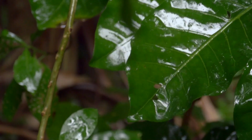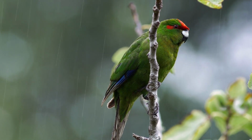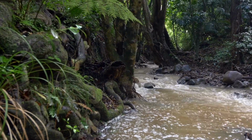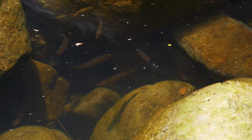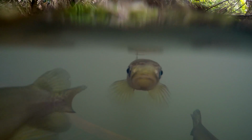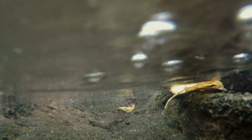The wet air of the Hauraki Gulf brings the gift of rain. The parched island drinks. These stream beds provide refuge for the rare kokako. And the birds love that water too.